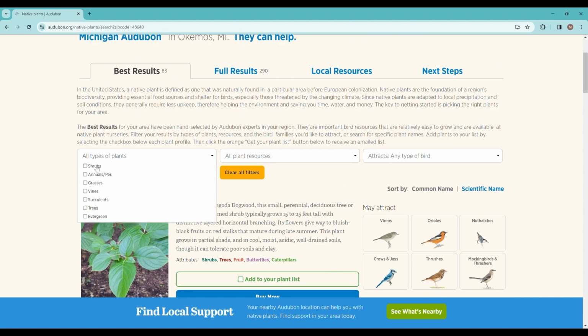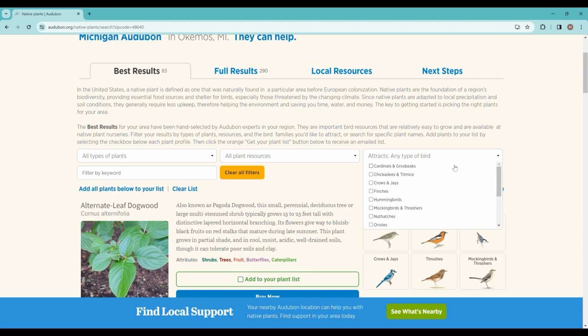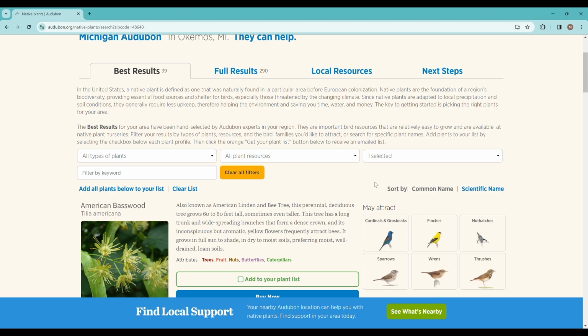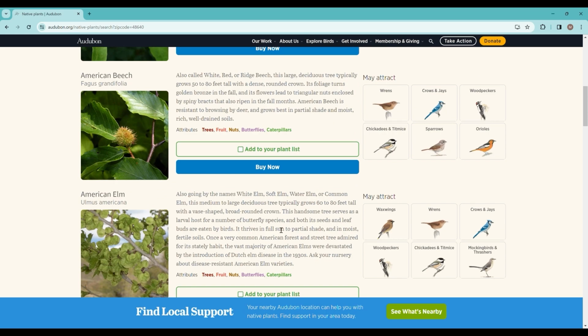Say if you're looking for a shrub or some perennials or a good evergreen tree to plant, you can filter on that. You can also filter on what type of plant resource you're trying to provide for the birds, whether it's nectar for hummingbirds, seeds for the small birds, lots of caterpillars to help with rearing during the nesting season. And you can also filter by type of bird to get a shorter list of native plants that really focus in on that particular set of birds.